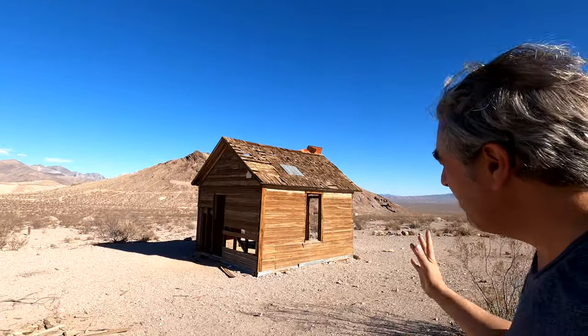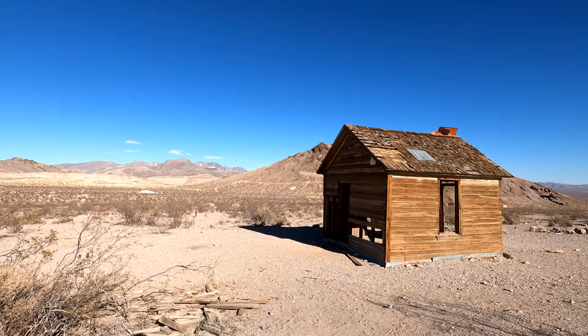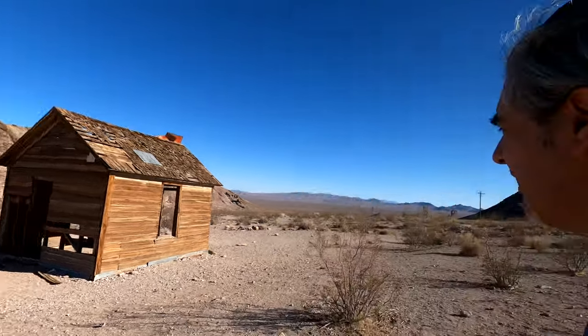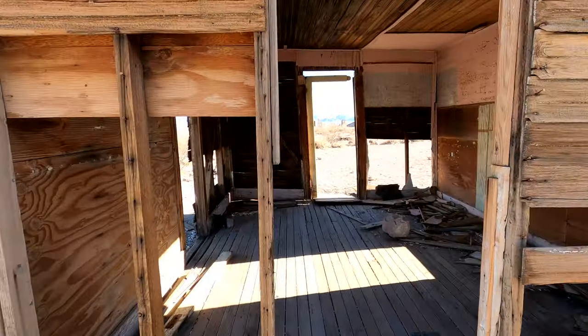Okay, so this cabin could be a good Milky Way picture because the Milky Way is going to be over there. And you know, it is all clear. I can work in my composition with certain freedom. Let's explore a little bit inside. Looks cool. Let's get inside.